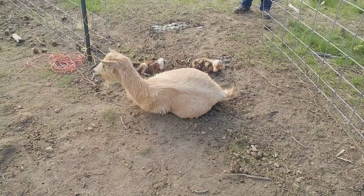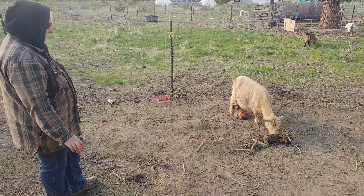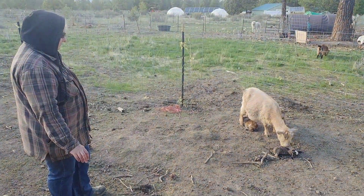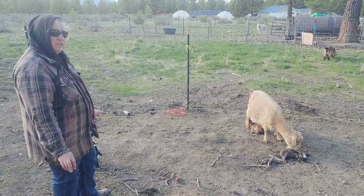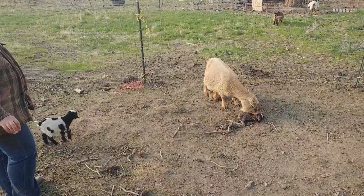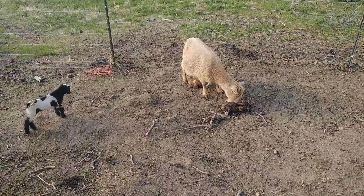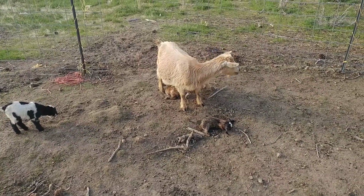We'll give her a minute and see what she's going to do here. All right, we'll make that triplets. Melly gave us triplets this year. She did that, what, 3 years ago? She's had triplets more often than she's had twins. So there you go. This is kidding number 5 or 6 for her. So this one here is a little bit smaller. It's kind of the runt of the litter, and we'll see how it does. But it was a tough delivery on that one.